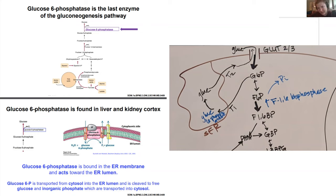I don't think SGU talked about this. Ninja Nerd talked about this and it made sense. So I put this on here. But this enzyme is located in the ER. You get glucose. Glucose is transported out back to the cytosol. And then of course your transporters that can go back and that's how it's going to get into your system.